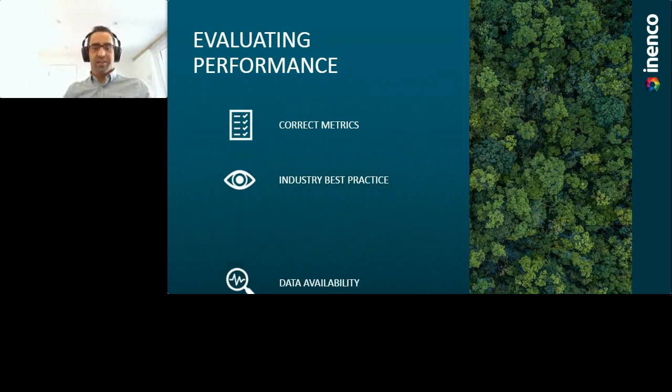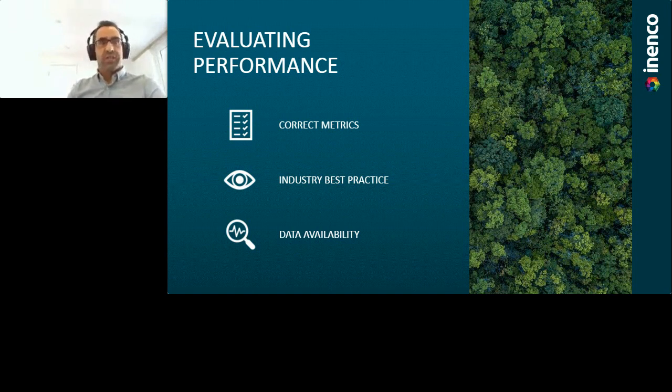So to start off, just a couple of thoughts around how we can reliably evaluate performance in these areas. I think it's really important to mention at the start, it's really important to get the correct metrics. Ultimately, we can't manage what we don't measure. So in order to identify what we are going to measure, we need to think about the key impacts. What elements of your environment are material, and what can be done to collect data to target those areas. So particularly thinking about your greenhouse gas emissions and your impact on climate change, largely being driven by utilities and fleet from your corporate emissions.